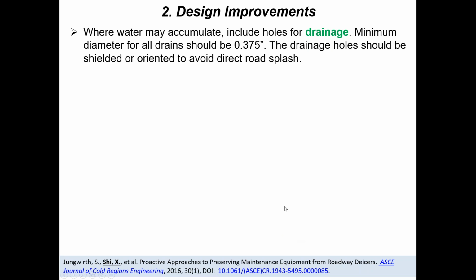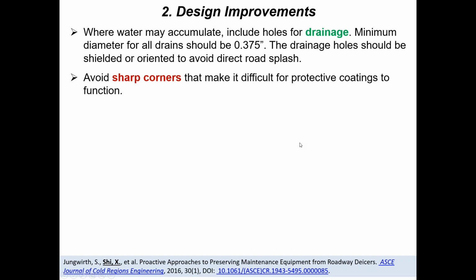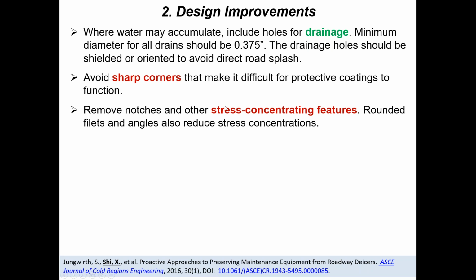For instance, importance of drainage. We don't want to keep the vehicle wet, even if it's chemically wet. So if we can drain most of the water and avoid any accumulation of moisture, especially in crevices or hidden areas, that's better. And also, sometimes the design is not with the corrosion prevention in mind. So you could have sharp corners that make the application of protective coatings difficult. And also in other cases, maybe you have stress concentration. Again, if you have defects, stress concentration, or welded areas, usually that's where the trouble begins.